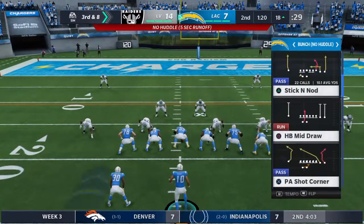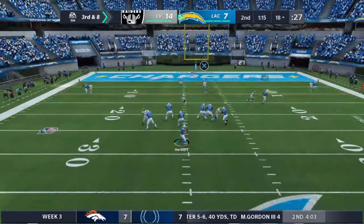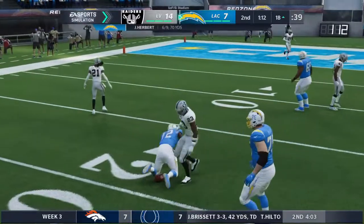Being knocked back to the 18. Now they're staring at a 3rd and 8. That last play went backwards a yard. Oh, we always talk about the athleticism we see from these guys on the field. How about the intelligence as well?